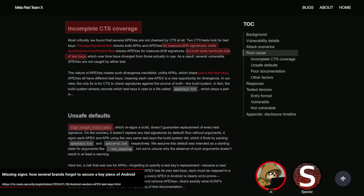And the idea being that you would provide a key map. When it comes across this test key, the script is supposed to replace it with this other key. So if you don't provide it that mapping, if you give it no argument, it doesn't replace any of the test signatures.